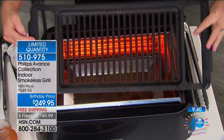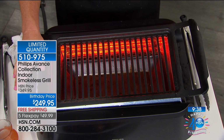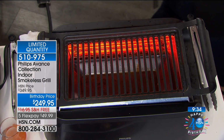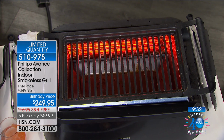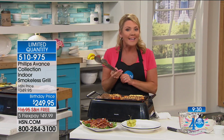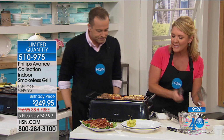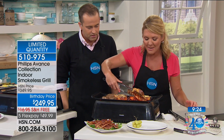So we have non-stick. We have stay cool handles. We have the cool tray underneath. And remember, everything we're cooking is smokeless. Once you start using this, very similar to the air fryer, and this is why we love Philips so much, you will realize that you can use this for every meal.